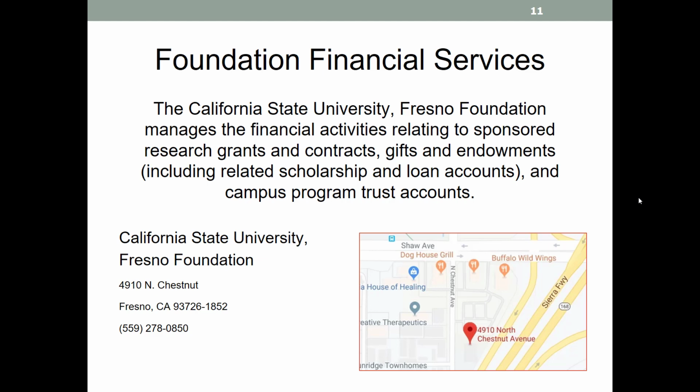And they are located off campus at the corner of Shaw and Chestnut behind Buffalo Wild Wings. And our office works closely with them. So even though pre-award is really involved when you're developing your proposal, we're still active and willing to answer any questions post-award might have about the project during the life of the grant.